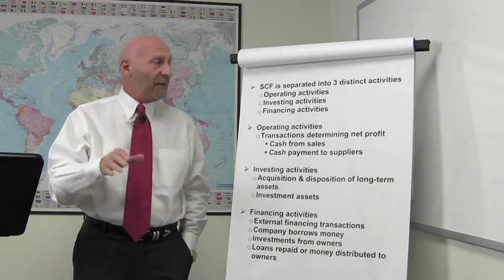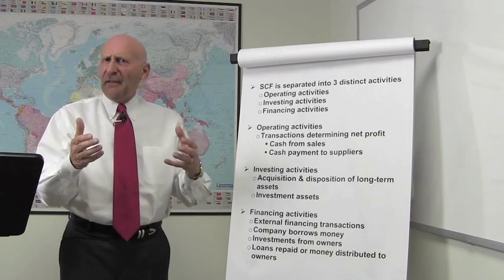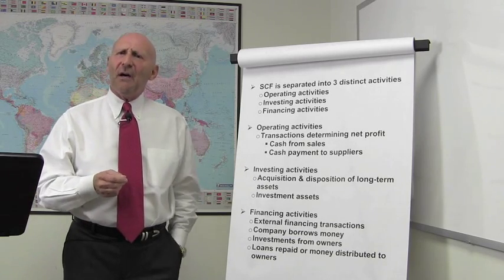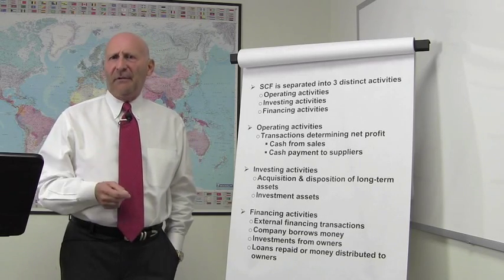So the statement of cash flow that you can see with these three distinct activities is different than the income statement, but the statement of cash flow is really, really important. If your client is not using a statement of cash flow, suggest the importance of the statement of cash flow.